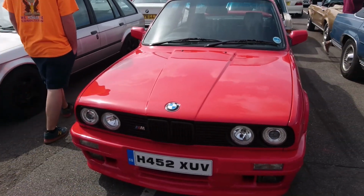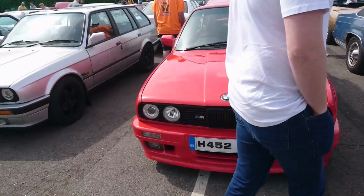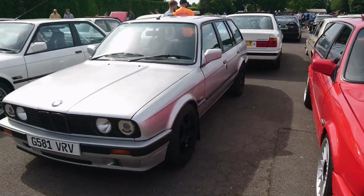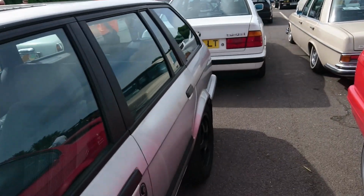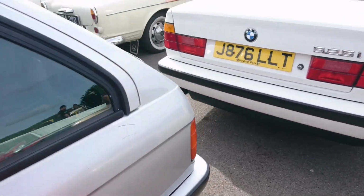But that does look rather nice. It's not an M3 because all the M3s were left-hand drive. So yeah, 1991, this one is an E30 Touring. Looks relatively standard apart from those wheels. I don't know what those are off. Who knows?